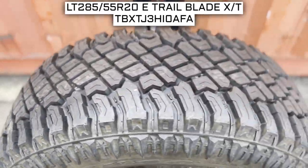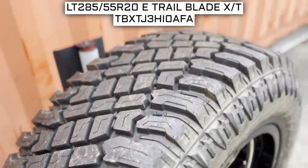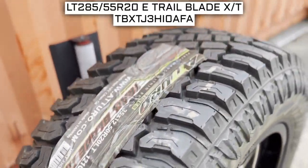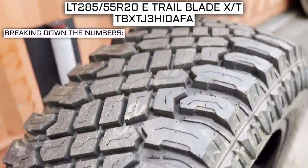So to start, we will look at the tire size. This is one of the most important parts, if not the most important part, of your tire shopping journey, because if you order the wrong size, it more than likely won't work on your vehicle. This tire size should be showing on the screen right now. So let's work from left to right and break down what these three numbers mean.